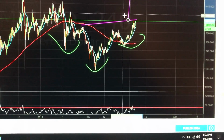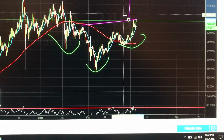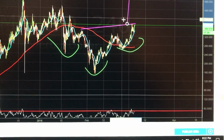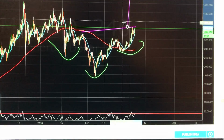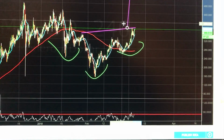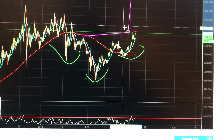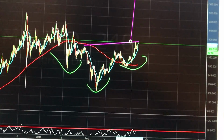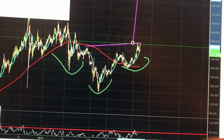Also seeing that Monero looks like a very solid project. Now, I'm not a fundamental expert, I'm more of a technical guy. So from a technical perspective, that looks good. The other one that I wanted to mention was Waves.